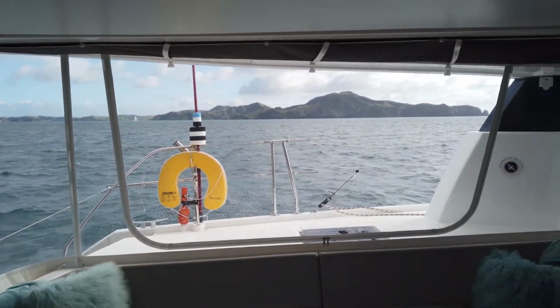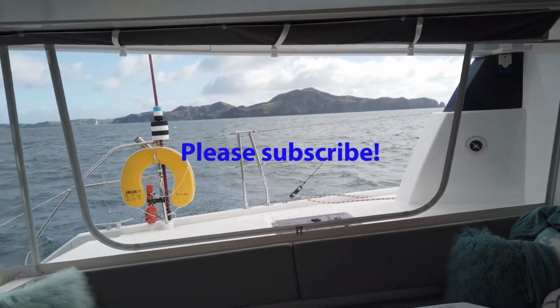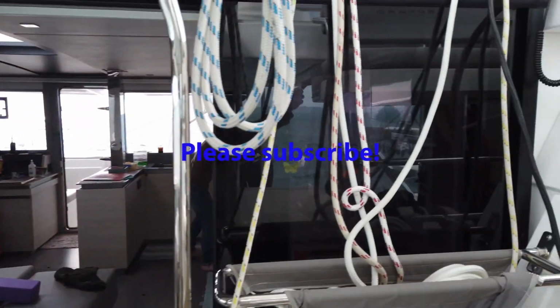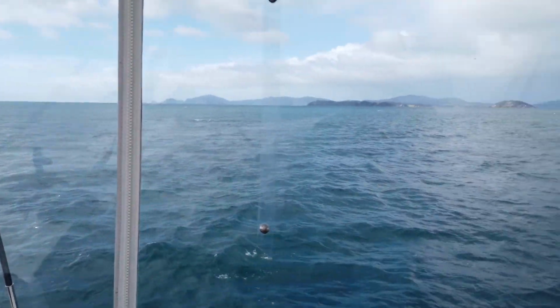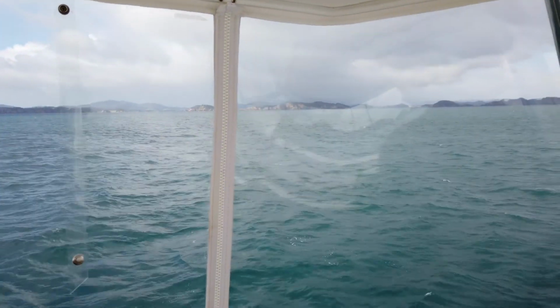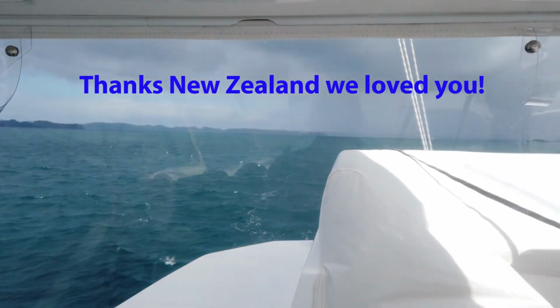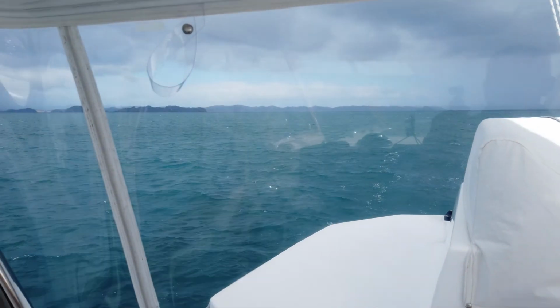Just leaving Opua. Should be there in 6 to 8 days, depending on the winds. Quite light wind conditions coming. We'll pick up a little bit of east in the first few days so that we get a run into Fiji. Goodbye New Zealand. See you in Fiji.